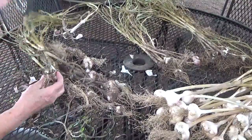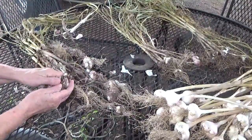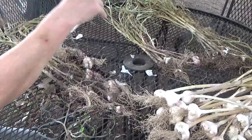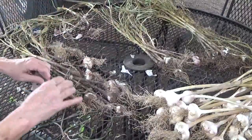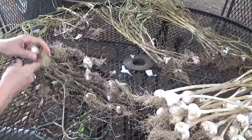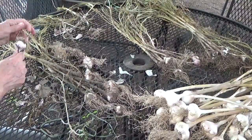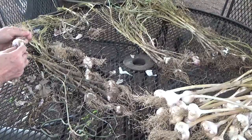I think the hard work of, here's another one that's split. See, that was all split. I'll just throw that whole one away. And that was just purely from all that rain that we've had. It just caused them all to split way too early.